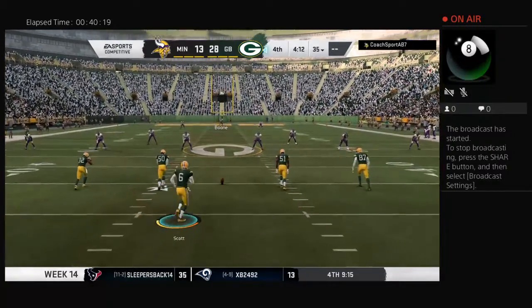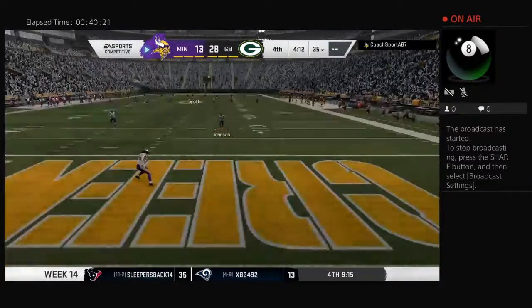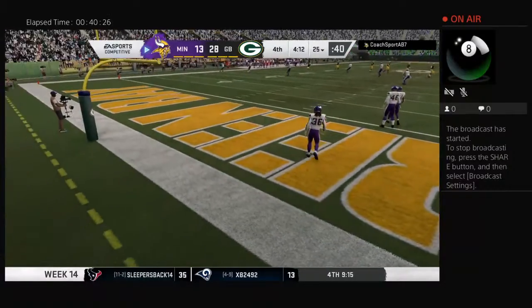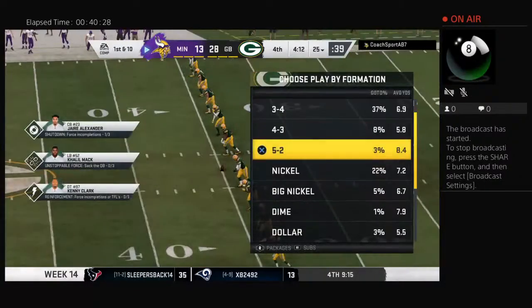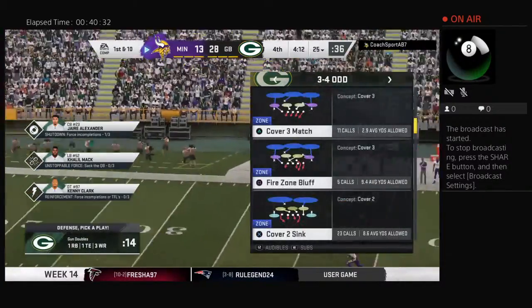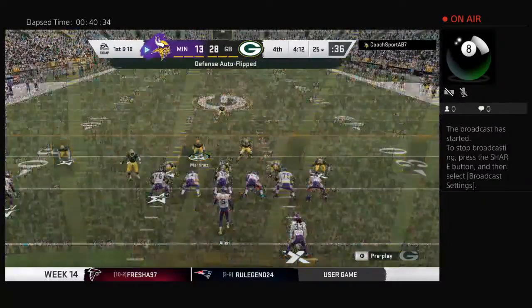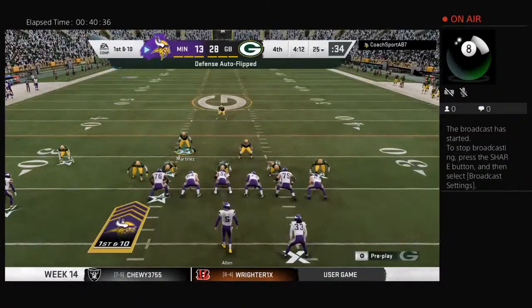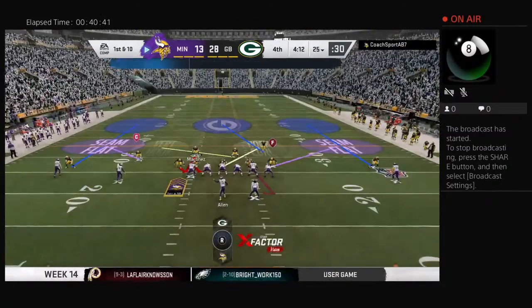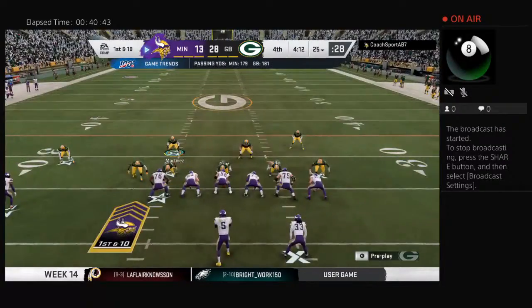Set now to kick this one away, and off it goes. And this will not be returnable. It's out of the back of the end zone for a touchback. Here are the Vikings now to start their next drive. They're sort of seeing themselves spiral out of control. Let's see if they can get things back on track.